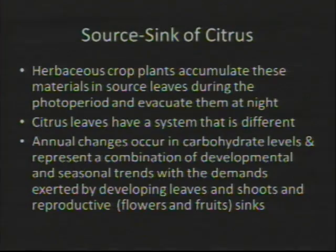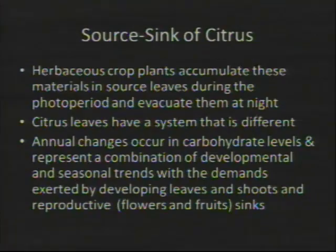But also, the other thing that occurs with citrus is that I read that annual changes occur in the carbohydrate levels and represent a combination of developmental and seasonal trends, meaning as we go through the season and we're putting on flowers and fruit and new roots and different things at different times of the year, the demands change. And there's also a seasonal variation exerted by any of these developing leaves and shoots and the reproductive parts, which are flowers and fruits, and they represent sinks. So I'm telling you this now because I want you to remember this as I start talking more about what we found in using this fluorescent dye.